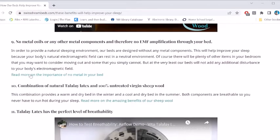We use no metal coils or any other metal components in our beds, apart from what I mentioned, the zipper on the cotton cover, which is made from aluminum. So therefore, there's no EMF amplification throughout our bed.